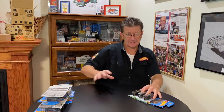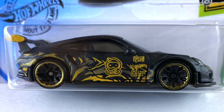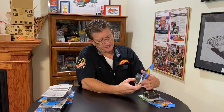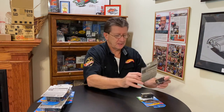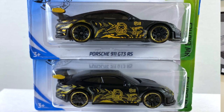Now this one here, I know you guys have been seeing it on the internet a little bit. What we have here is the Porsche 911 GT3 RS, all right? Now, this one here comes in flat black. And if you look at the tampos on the side of this one, they are very dark yellow, maybe even a gold, all right? And you can see, I will put it up next to this other one, and the bottom one, you can see, is much, much lighter, all right?